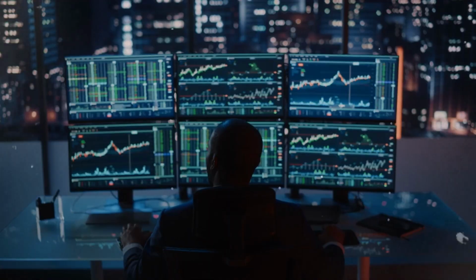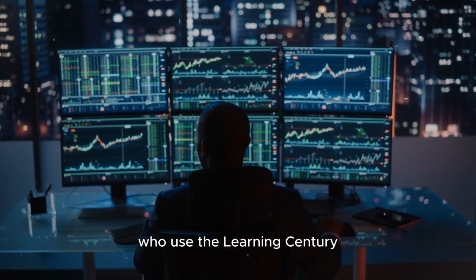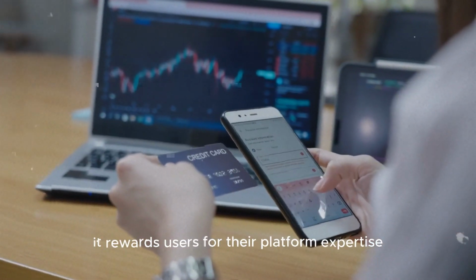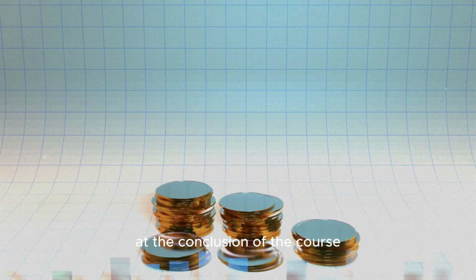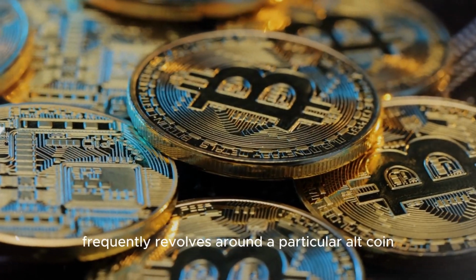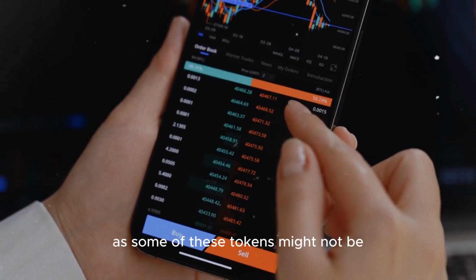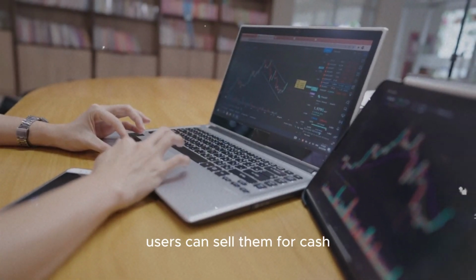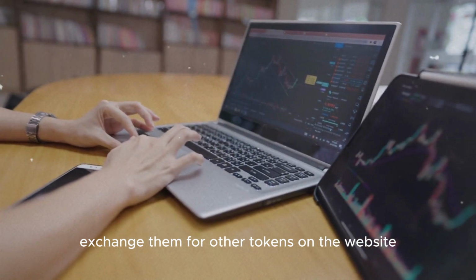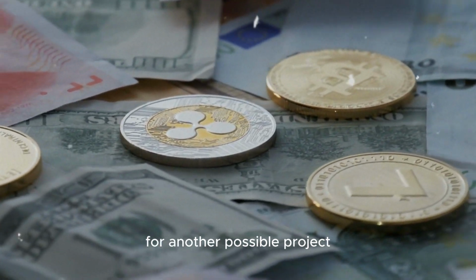Learn to earn. Some sites provide cryptocurrency rewards to customers who use the learning platform. It rewards users for their platform expertise by enticing them to watch videos and finish quizzes. These coins are given to users at the conclusion of the course, and the subject matter frequently revolves around a particular altcoin. As some of these tokens might not be ideal for long-term investment, users can sell them for cash, exchange them for other tokens on the website, or use the earnings to purchase tokens for another possible project.